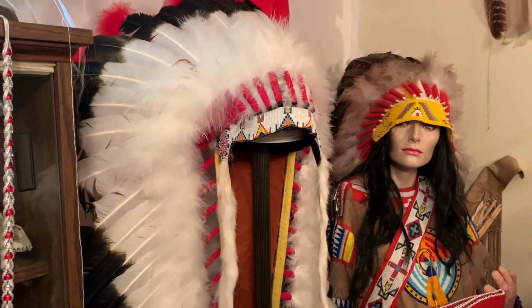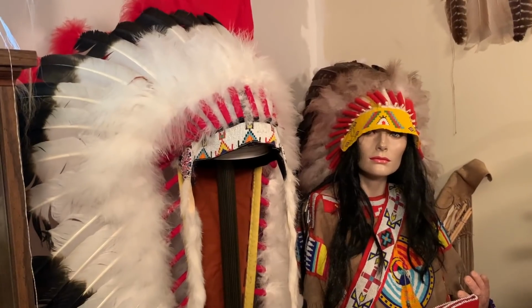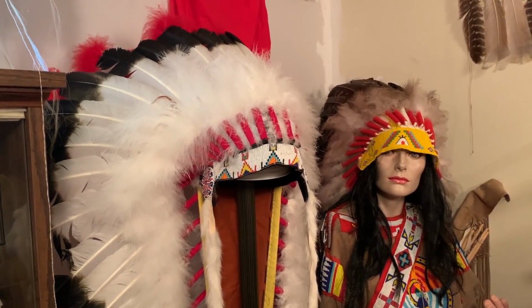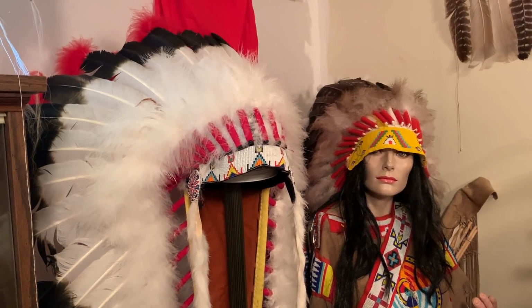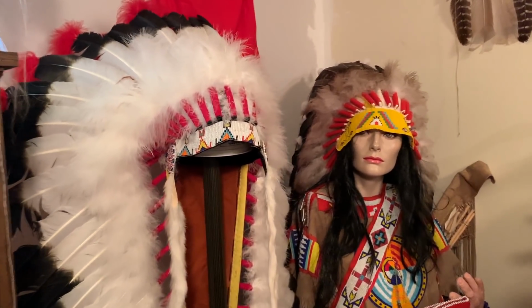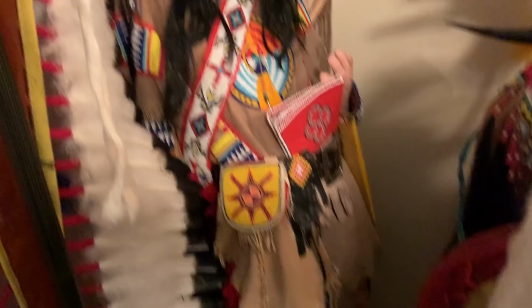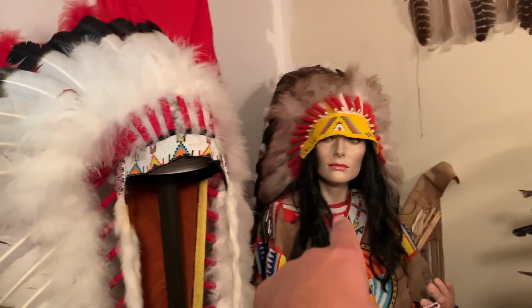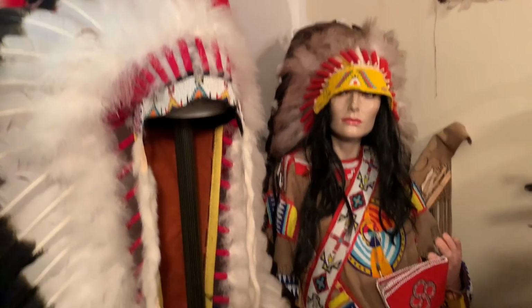And so what era would these headdresses be from? My grandfather was born in 1910. And he's your grandfather, right? Or great-grandfather? Okay. That's just amazing. You've got the whole outfit. But these are both men's outfits, correct? Even though you have that on a lady mannequin. Correct. These both would have been men's outfits.